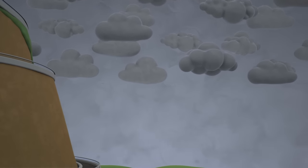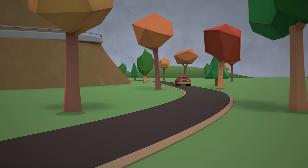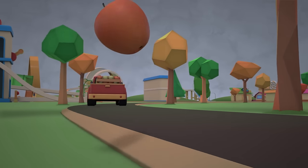What gray clouds in the sky! The wind is very strong. The trees are swaying. An apple has fallen out of its box.